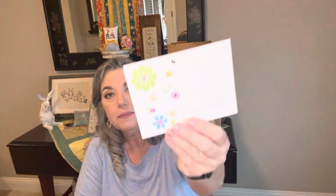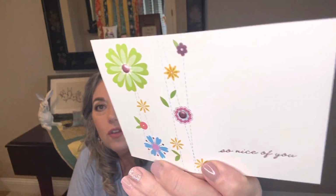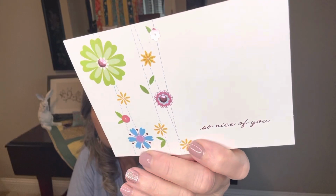I did get a piece of Happy Mail I want to show before I forget. It is such a cute card from Deborah. And look at those cute little flowers with little shiny things in them. So thank you so much, Deborah. I got stuff made, cards, yesterday.